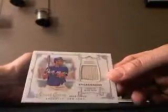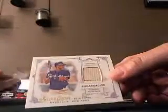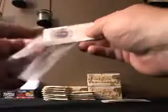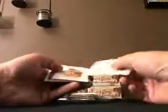And we have an Edwin Encarnacion going to the Toronto Blue Jays. It's a bat card for Edwin Encarnacion. Got a bat sliver card going to the Toronto Blue Jays. What I usually do on that, Strong, is I usually send out those cards like that for people who didn't get any hits or anything.